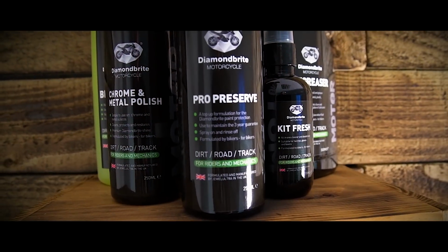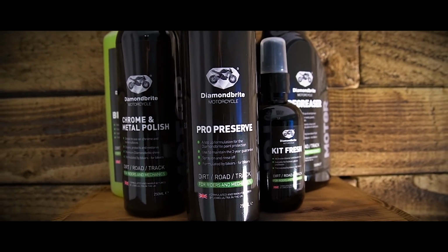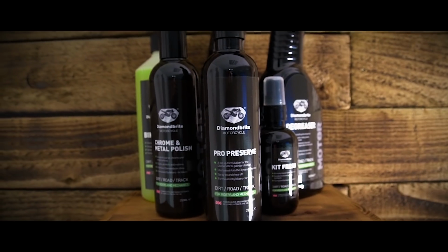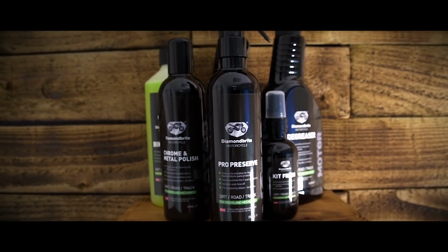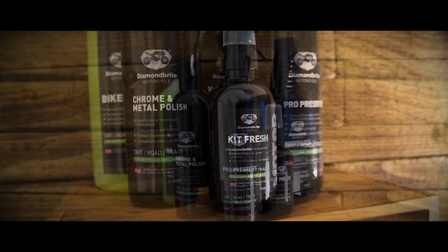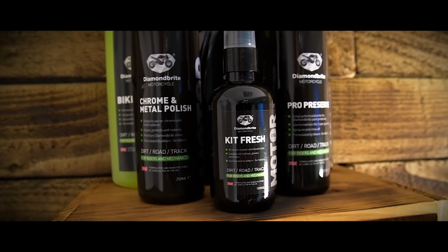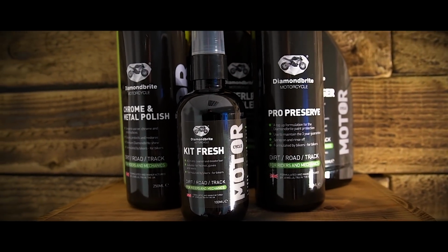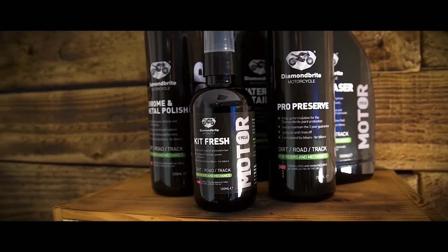We also have a bottle of Pro Preserve. Now this is a top-up formulation for the dealer applied paint protection, but it is still worth using as a good protective layer. You just simply spray it on and rinse it off. But it's not all about the bike. Lastly, we have a small bottle of Kit Fresh, an all-in-one cleaner and deodorizer for your helmet, gloves and boots.